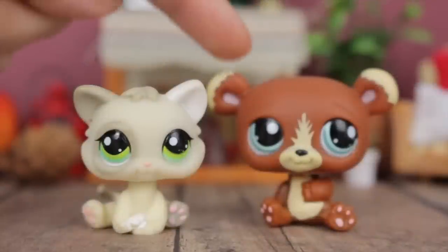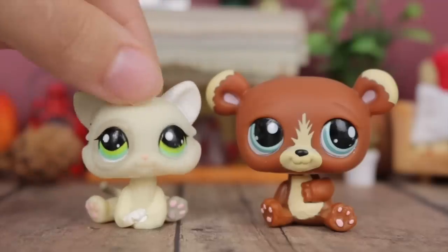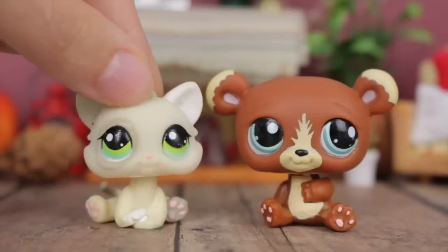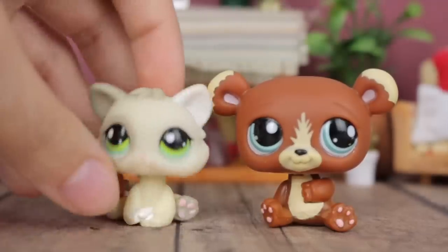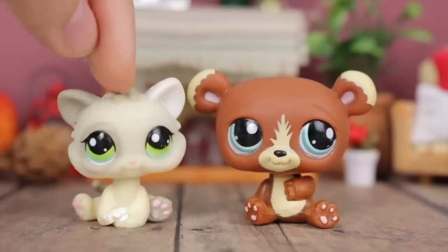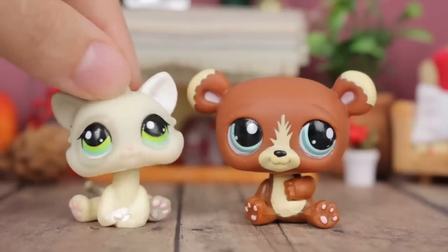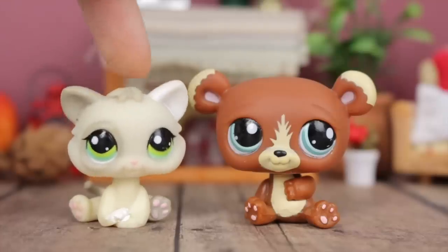Both of these LPS are about 9 years old. They actually come in a packaging together, which is super cute that I have both of them still. They're OG by the little weird tattoos I used to put on them. I got both of these guys on the same day, of course, and it was Christmas of probably 2009. I lived with my aunt at the time, I remember that.